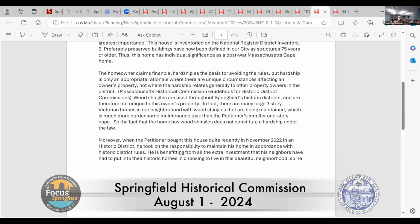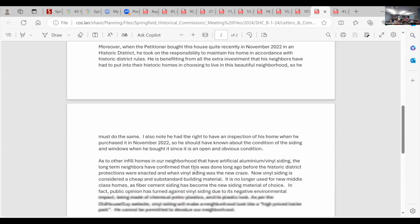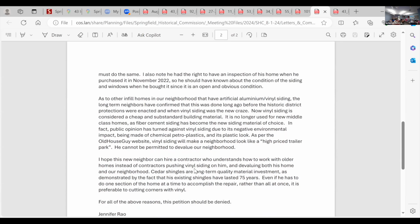Moreover, when the petitioner bought this house quite recently in November 2022 in a historic district, he took on the responsibility to maintain his home in accordance with historic district rules. He is benefiting from all the extra investment that his neighbors have had to put into their historic homes and choosing to live in this beautiful neighborhood. So he must do the same. I also note he had the right to have an inspection of his home when he purchased it in November 2022. So he should have known about the condition of the siding and windows when he bought it, since it is an open and obvious condition.